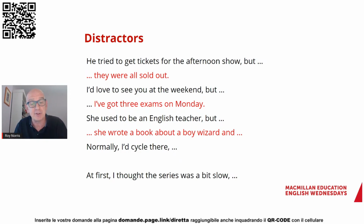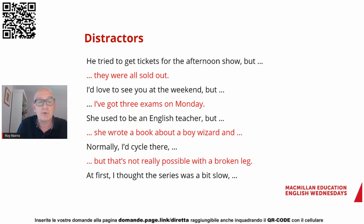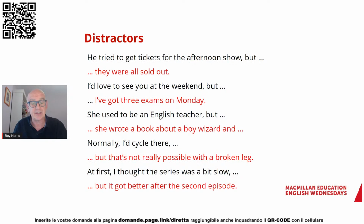And as I say, you can substitute these sentence beginnings if you don't like them. Normally, I'd cycle there, but that's not really possible with a broken leg. At first, I thought the series was a bit slow, but it got better after the 2nd episode. Yeah, so in that last one, for example, you can imagine that in a listening, one of the prompts being he thought or she thought the series was slow. Well, it seems like it might be that, but this language: at first, but; normally, but; she used to be, but, okay?